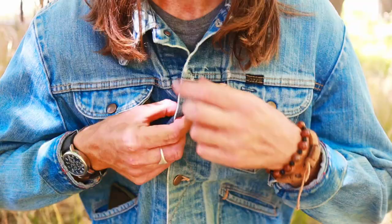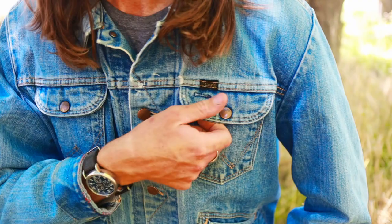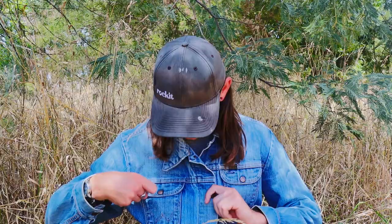And one of the details I really like is that the pockets are all snap button, which I always find really annoying on my Levi's jackets. I never use the chest pockets because they are a really fiddly, annoying button. You've got to kind of wrench your fingers in there and try and really twist it open, but the Wrangler is just pop open and snap shut. So that's super useful.